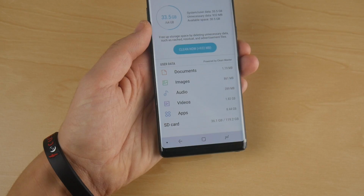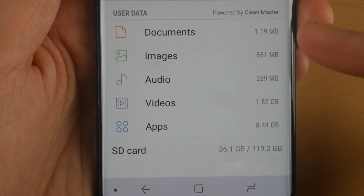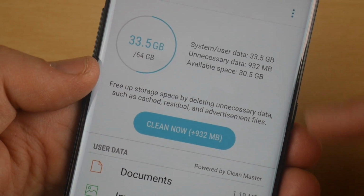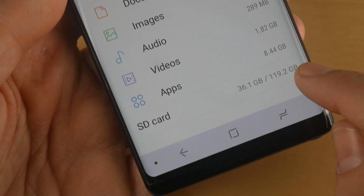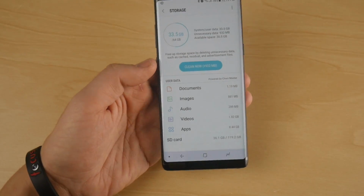Well, you do have expandable storage, and most of where your storage goes is videos and images. So I only have 8.4 gigs of apps installed, and I don't know where the other went, probably to the system and probably some to unnecessary data. I'll have to clean up that later. But 36 gigs only in 3 months out of 119. Now that is because I do use other cameras and stuff. You might be someone who does everything on your phone.